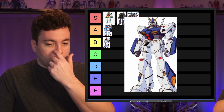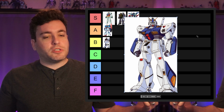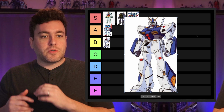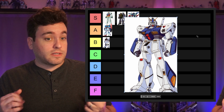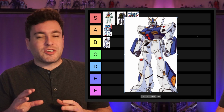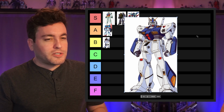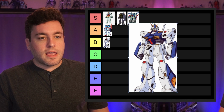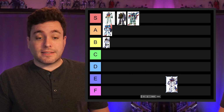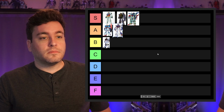Okay, next up from War in the Pocket, we have the Alex. Looks awesome, an awesome evolution of the Gundam, especially during that time period when they're like, okay, the Gundam system works. Let's try to pump out Gundams with all different techniques. Let's start integrating some sort of new type technology, some proto new type technology. And I think that's what gives the Alex an A for Alex. I think it's really awesome, but it's no Mark II.